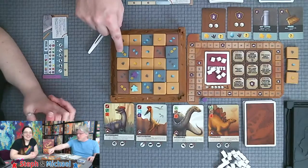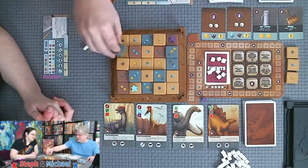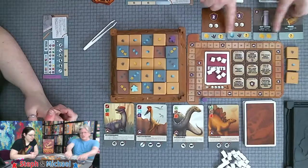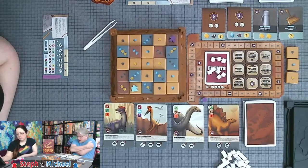So, if one of these tiles goes off the edge, like, oh, look, it's off the edge. I'm going to get that tile. That's nice. That's fragments. And then I can spend those fragments for these cards. But you're not going to do that yet. That doesn't take an action. Nope. So, what things can you push?